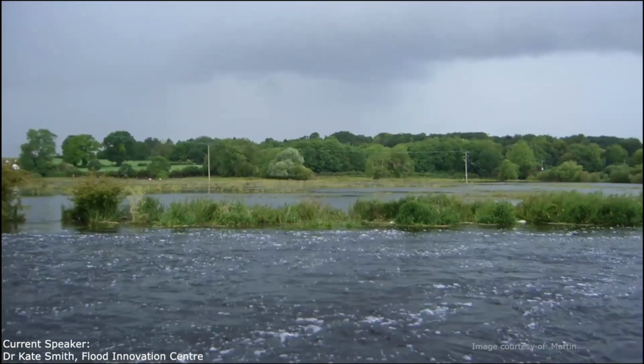The hazards presented by flooding have many different causes and solutions. Sometimes they're caused by rivers, by rainwater, at the sea, but the impact of floods extends well beyond the immediate threat of water being in the wrong place. Its effects are felt long after the floodwaters have receded.